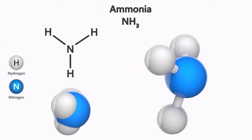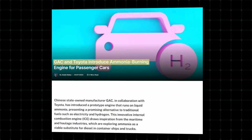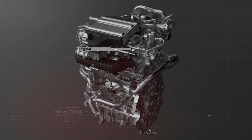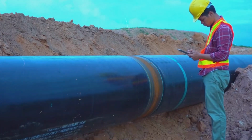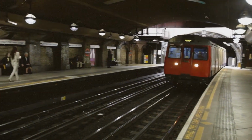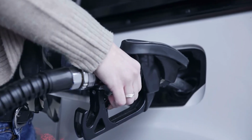Acknowledging the enormous potential that ammonia holds, Toyota has decided to team up with Chinese state-owned manufacturer GAC. Together, they have recently unveiled a prototype engine capable of combusting liquid ammonia. Ammonia has already been recognized as a clean fuel alternative for a range of vehicles such as ships, trucks, trains, and even airliners. The joint venture between Toyota and GAC, however, posits that this compound could also be a viable candidate for fueling passenger cars in the future.